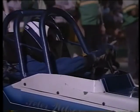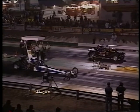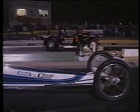And only 0.2 of a second difference in the dial-in, the dragster to get the start. There's Peter Wilson. 0.2 of a second, not too much. You won't notice too much difference, but if they both jump away on time, 0.2 of a second can get you a few feet down the track. Peter Wilson dialed in at 9.2. Maury Leonard dialed in at 9.19.